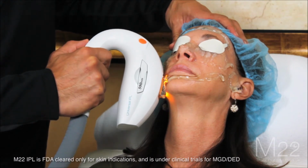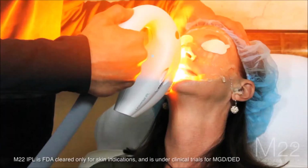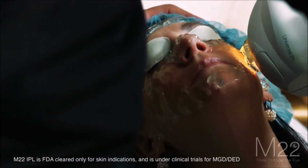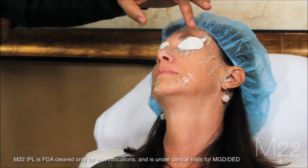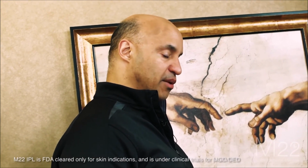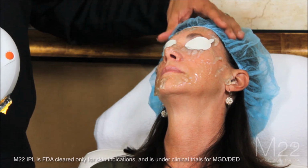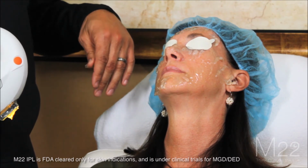Now patients are going to ask you if you can treat the neck because they're going to like the way their skin looks. You don't want to treat below the jawline because there are some studies that show that low-level light therapy can stimulate the thyroid. Now you want to be careful not to get near the hair or the eyebrows. IPL can be used for hair removal, so you want to be careful when you're going around the eyebrows and around the hair, and that's why she's wearing this little bouffant hair net to keep the hair away.